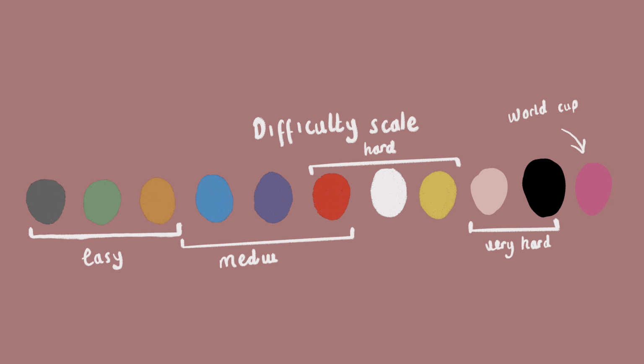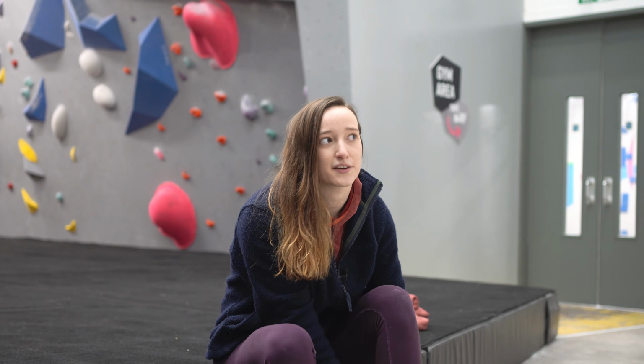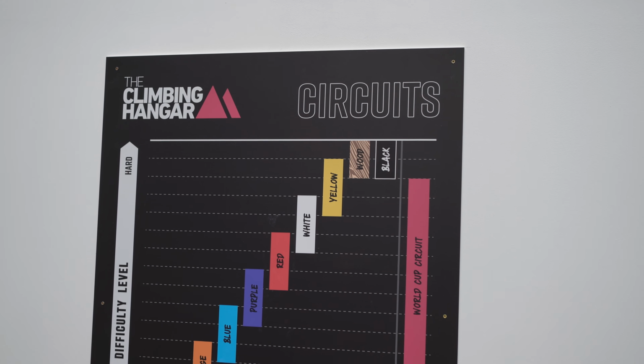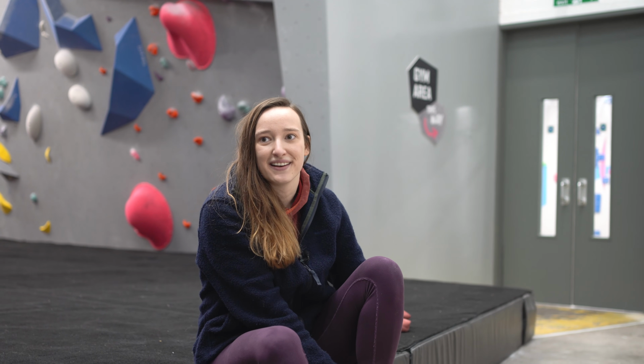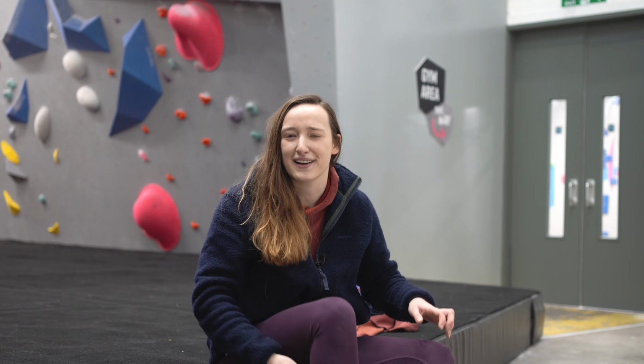Hanger has a colour system rather than a grade system, so it goes from easy to hard and the colours go up through the difficulty levels. What I really like about the centre is that normally a circuits information board is all graded, whereas here it isn't, which takes the emphasis off grades a little bit. As we're going around I'll pick out boulders not based on how hard they are but on how fun they look.